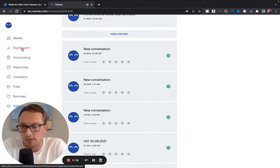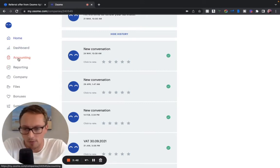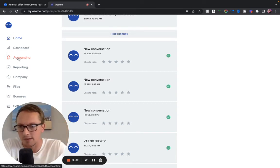So you've got the home, you've got dashboard here, and it will tell you statistics. It will tell you your bank account and how much money you've actually got, and how well the business is going. Same with the accounting here. This connects to Xero and things like that, and it's just all automated and easy. So it extracts things from Xero and things like that.